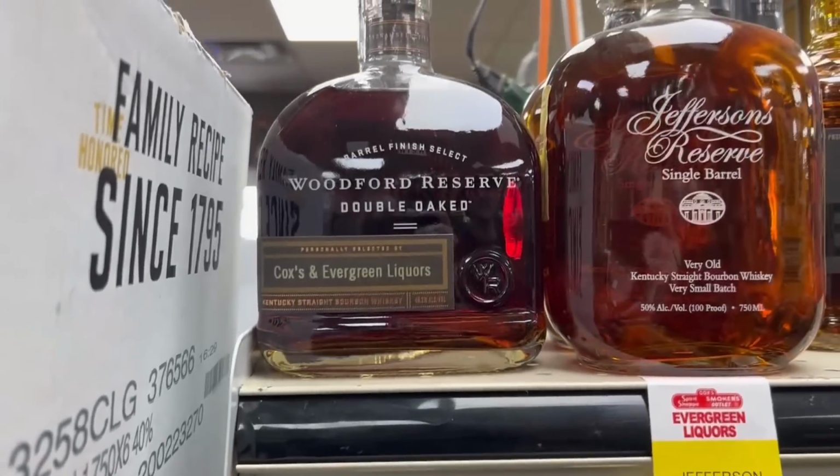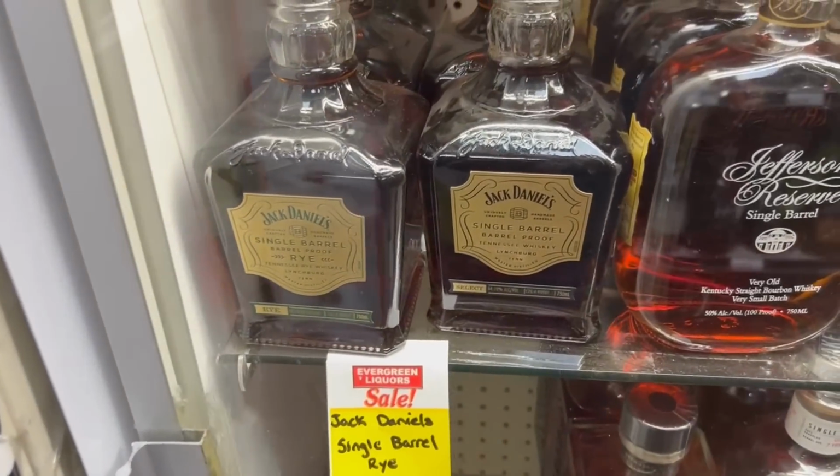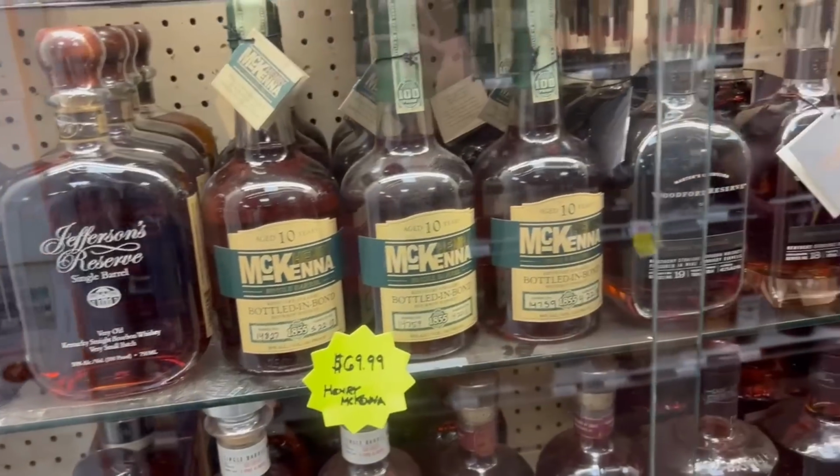So let's get started. First stop is gonna be here at Cox's Spirit Shop. So let's get right into it. That's cool, there's the rye. $80 for the single barrel proof rye. It's not too bad. $70 for McKenna.